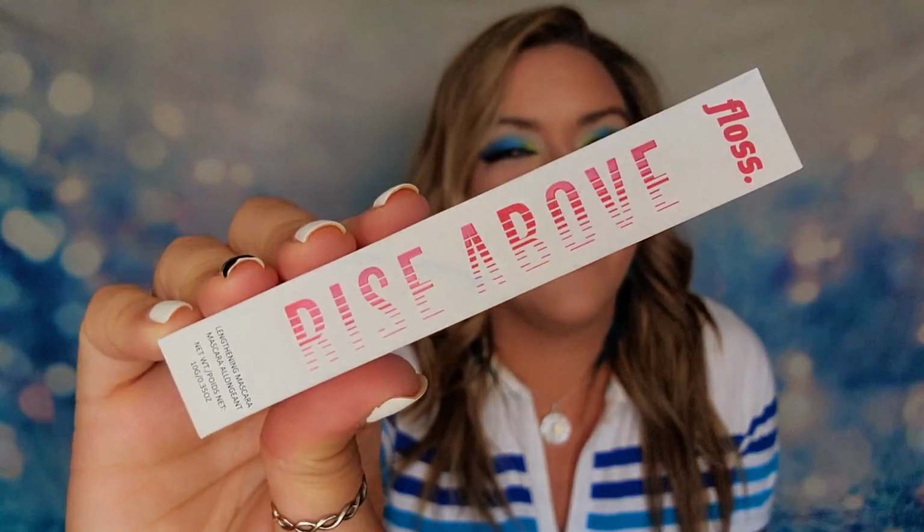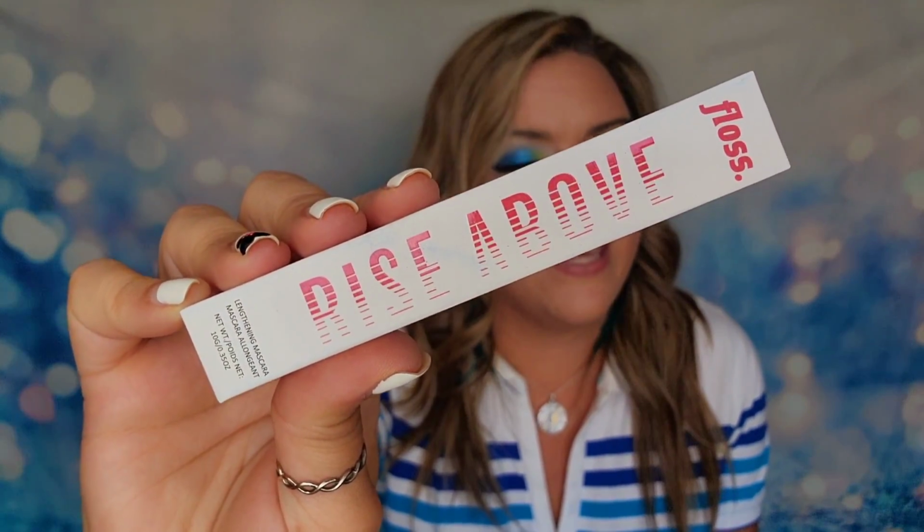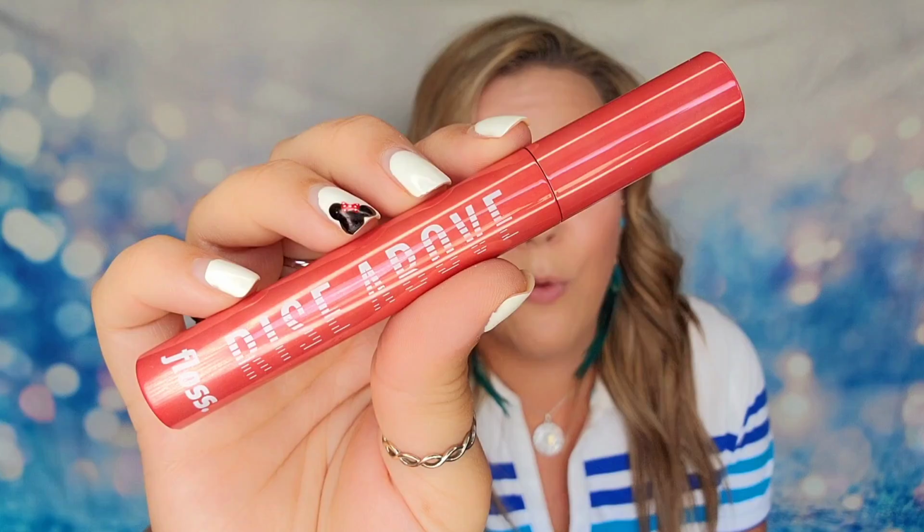Now, I have not tried their mascara before, but this again is from Floss. This is their Rise Above Lengthening Mascara. Again, it is a full-size product. It's cruelty-free and vegan. The shade is black on this mascara. And I was like, you know, I've never tried it. It's a full-size product. I want to try this out.